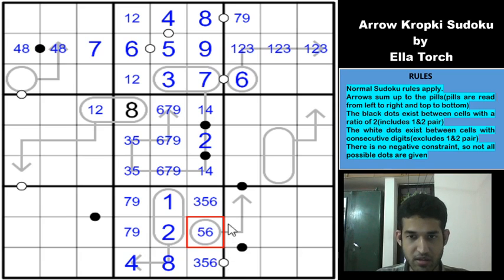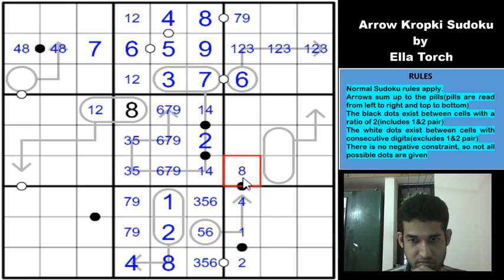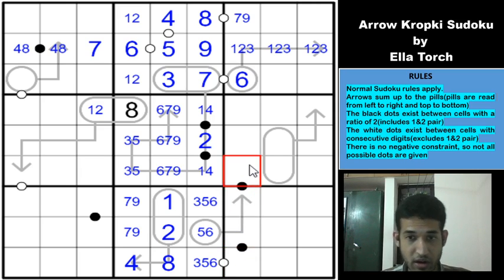Is a 5 possible? So if it's a 5, then these two cells must be 1 plus 4 or 2 plus 3. 2 plus 3 is ruled out, right? Because you can't have 3 in the black dots. 6 is already here, so 3 cannot take a ratio of 1:2 in the black dots. So 2 plus 3 is ruled out. So if it is a 5, it is 1 plus 4. So which implies that this must be a 2 and this must be an 8. And this will be a 3 for the 2. This seems likely. There is no contradiction when 5 is here and 1 plus 4 is here. So let us see with the 6 now.